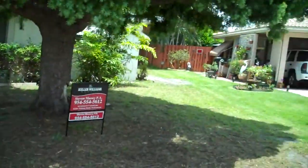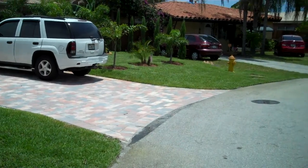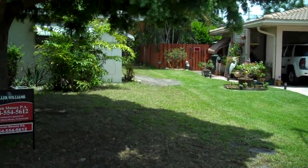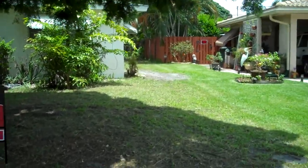The houses that are next door are immaculately maintained. And I'm going to go around the outside of the property so you can get a feel for the size of the lot, and then we'll go inside real quick.